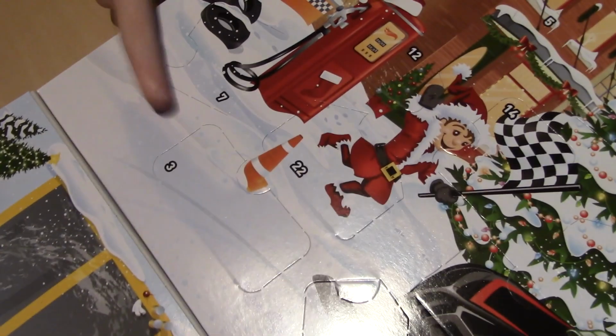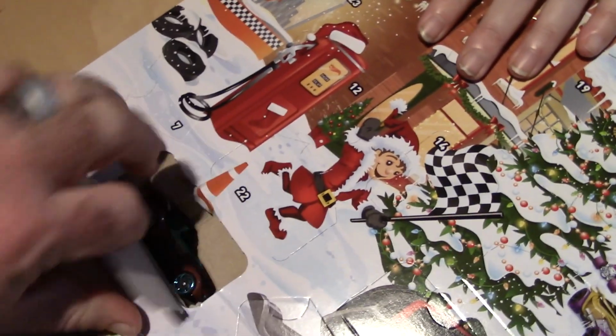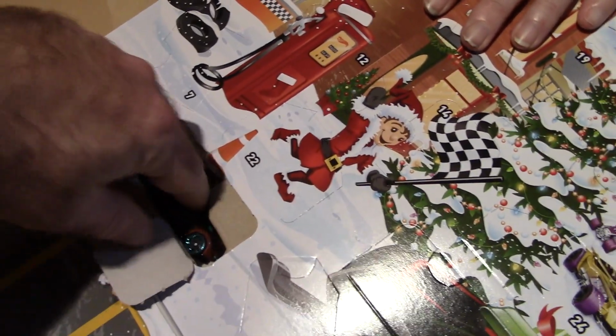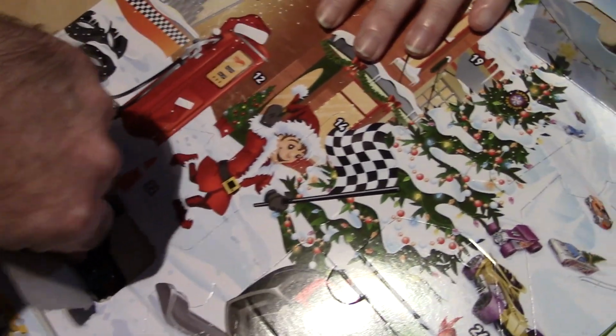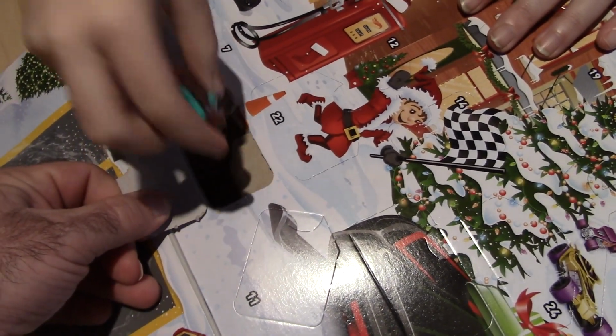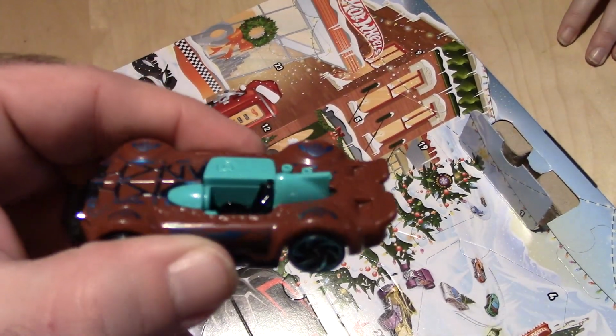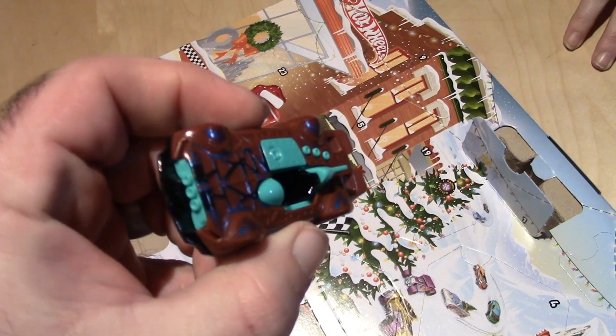Okay, number 3. Number 3 is down here in the corner. Oh, another car. Vivi, I need small hands. Can you get that out of there? Thank you. Look at that thing. Wow. All right, there's another car.